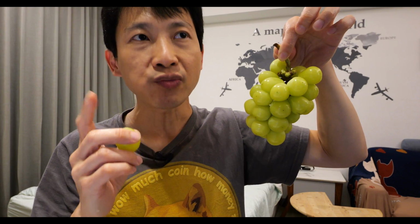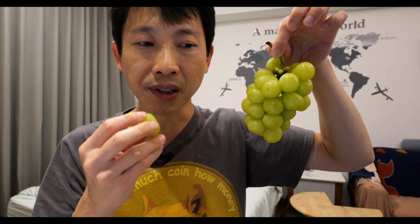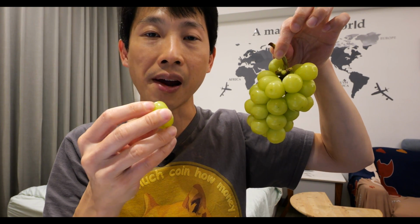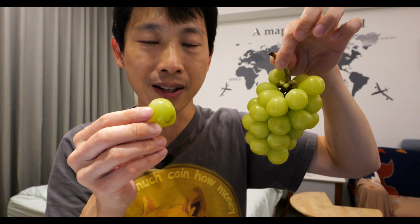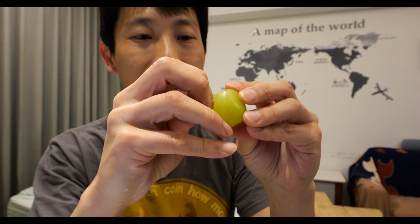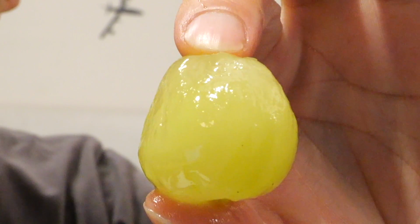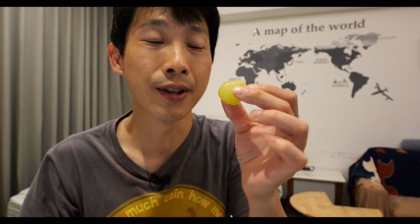And yeah, there's a seed there. It would be better if there's no seed. Yeah, the skin is, I mean, it's grape skin. It's gotta be tough enough to hold the insides. Let me try to peel it and see if the experience is any better if I just peel all the skin. So like this, maybe it'll heighten the experience of having these super grapes. Let's see. Seed's still there.